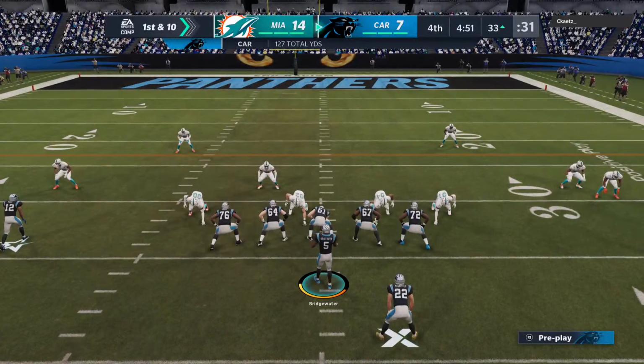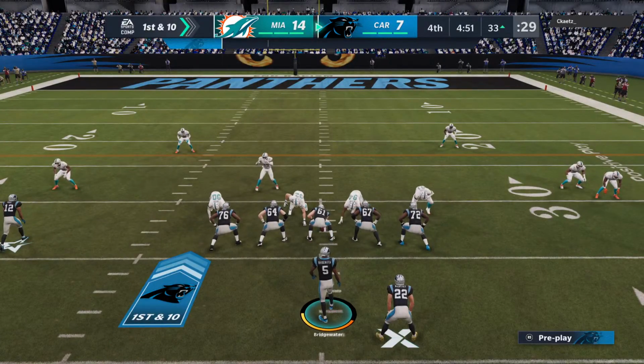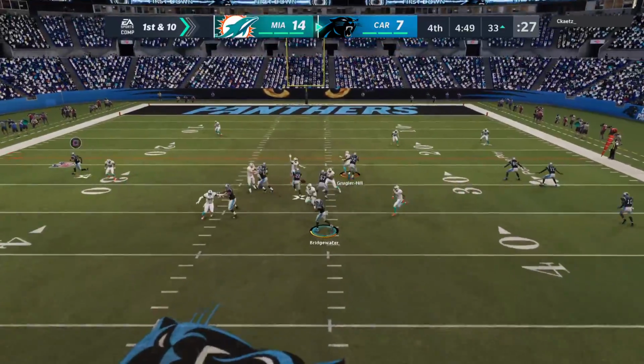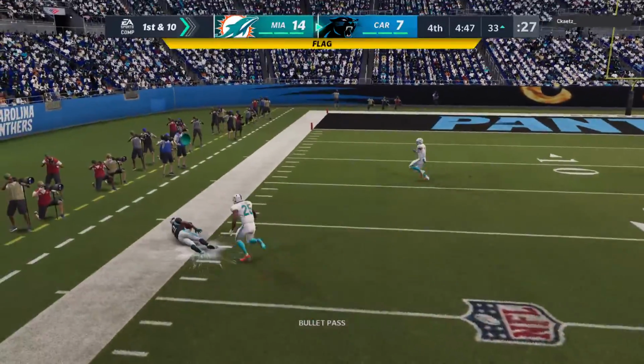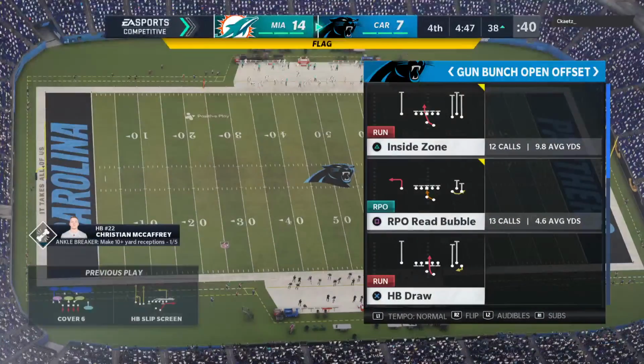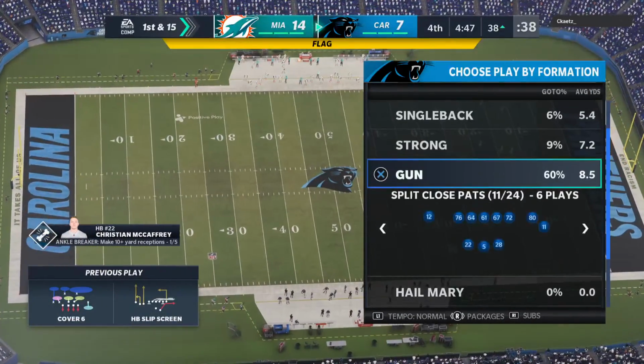So the big play changes the complexion of things. Here's 1st and 10 just outside the 30. And they'll let the quarterback keep it here on 1st and 10. Sideline throw, that's caught by Moore. He's going to go out of bounds, but he takes this one down just shy of the 20.